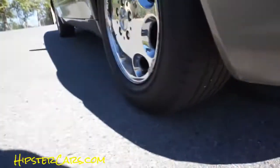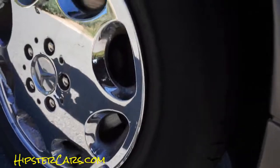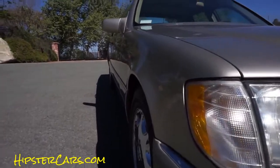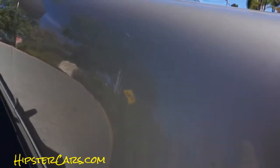Tires have good tread. They also have some dry rot in this one. I don't like the way this tire has worn. It looks like maybe at some point it got low and he didn't change it or air it up. Going down the sides, straight as can be. Little chip here, little chip there, little beeswax on it there.